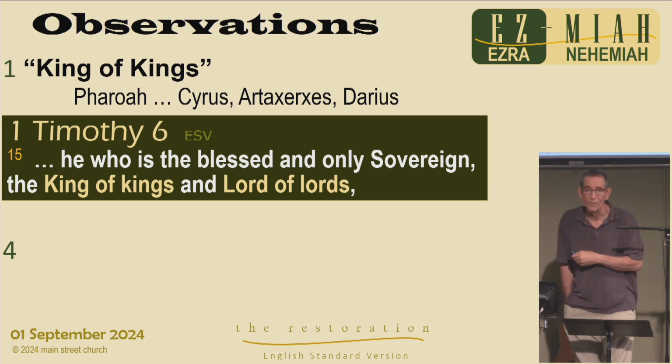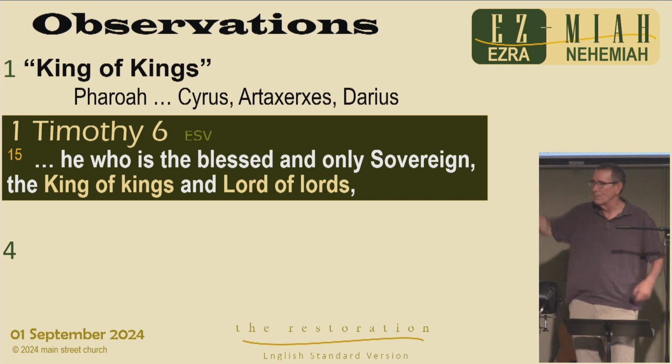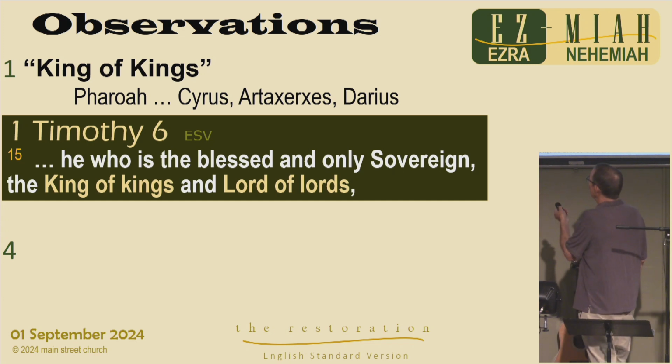The only sovereign, which means there's only one guy who is the top. That's the sovereign. He's the top. He talks about God as though God is the only sovereign. So he's the King of all the kings. He's the Lord of all the lords. You see this replicated throughout the Bible, that there is one supreme authority, and that's God himself. He's the King of Kings.